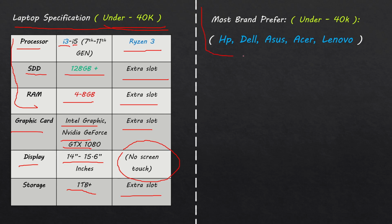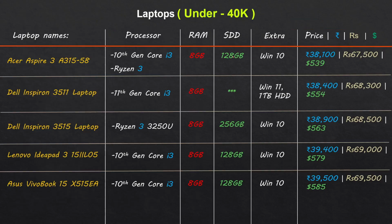So these are the brands that I would prefer to buy under a 40K, because a new brand might not give the best service, and if you need any service, it would be difficult for you to find a shop for your laptop. So I would recommend these 5 laptop companies if you are looking for a laptop under a 40K. Let's move on to the next page, that is our laptops.